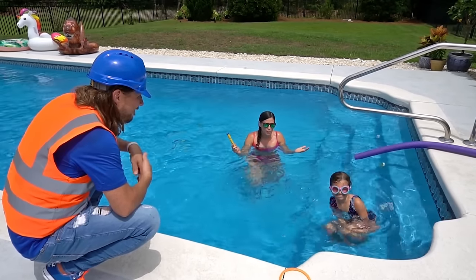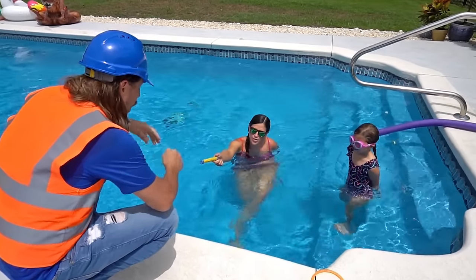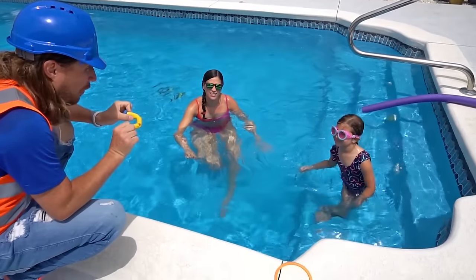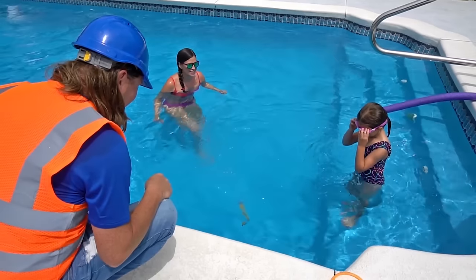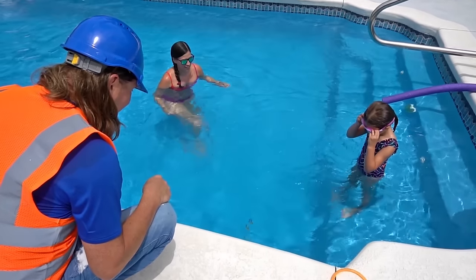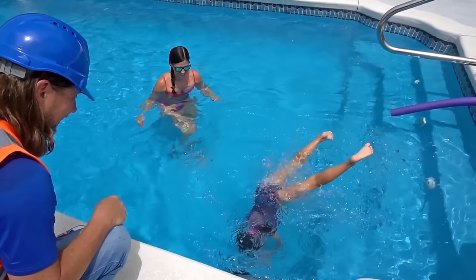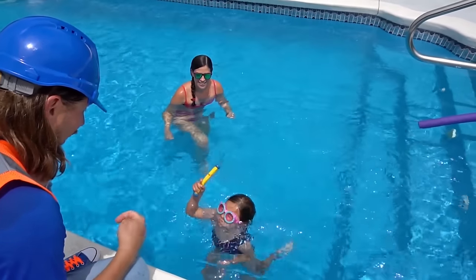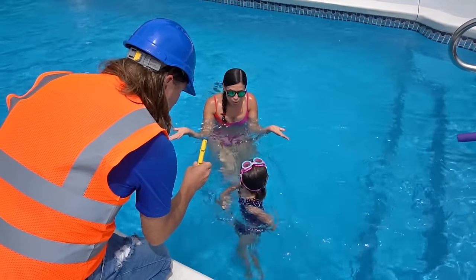Elsie's done such a good job with her swim lesson. We're going to do the fun part, and we're going to let her dive. Handyman Hal, do you want to do that? Oh, yes. Okay, so you're going to go in the water and get this? Are you ready? Oh, here we go. Let it sink to the bottom. Okay, at the bottom. Okay, ready? Let's see if you can do it. Oh, wow. That's awesome.